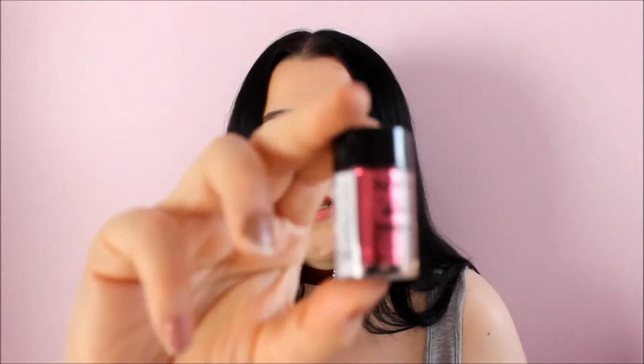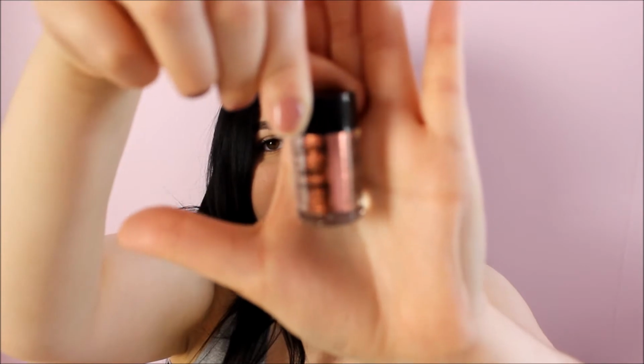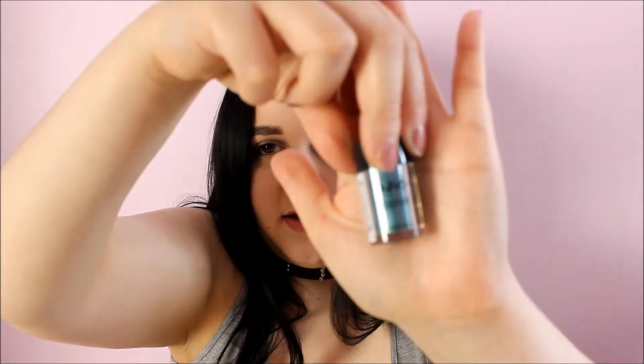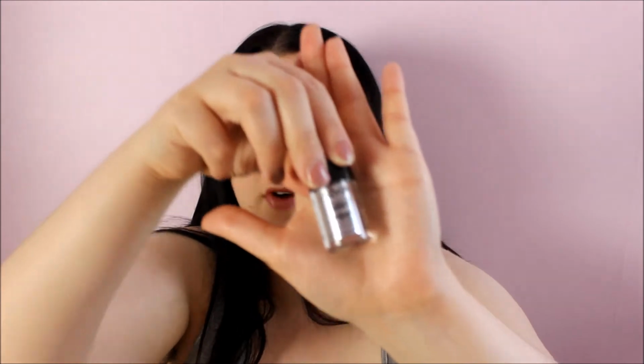Next I got their face and body glitters, and let's just say I wish I got more, but I thought I'd try these ones out, and if anything I can just go on the website and order more. So I got this kind of pinky shade, and it is number 9. Then I got number 4, which is this beautiful bronze shade. Then I got number 24, which is just like this turquoisey green, I'd say. Then I got number 10, which is just a straight silver.